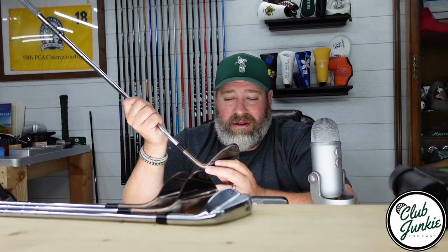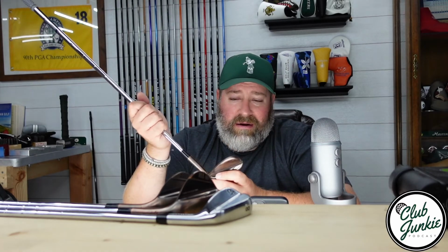So the mill grind or the high toe threes really do offer a good amount of forgiveness and versatility in a wedge that is easy to hit, and you don't have to give up anything. You don't have to play a big old huge cavity back wedge to reap the benefits, which is pretty nice, and they look pretty cool with the antique colors. So overall, they're really cool.